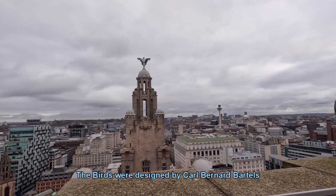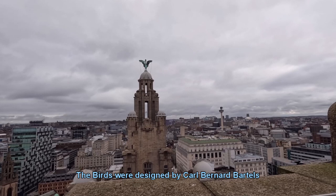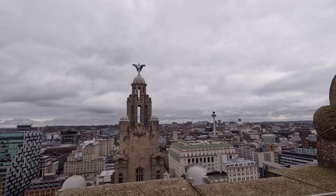It is, however, a bit of a sad story about Carl. So 4 years after the birds were made, the First World War broke out. And due to ill feelings around German people at the time, Carl was actually sent to an internment camp.